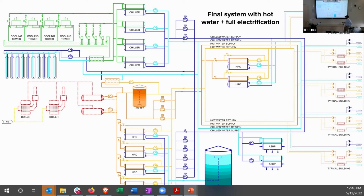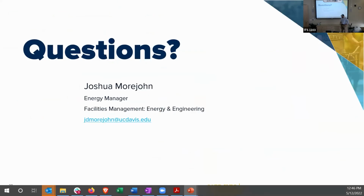And the goal would be for full electrification, we'd have geo-exchange wells to heat the chill water when we can't get the heat out of the buildings, in addition to or in combination with air source heat pumps that can also do the same thing. So that's the ultimate goal, and that's the pathway that we're on.